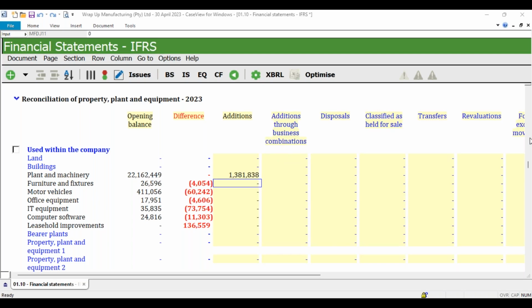Thank you, Timai. Thank you, Pense. Thank you, Luandri. I take it that you were able to complete your recon of PPE. Well done. So it's 29 minutes to the hour. I'm going to help you if you're not successful in completing the reconciliation of property, plant, and equipment.